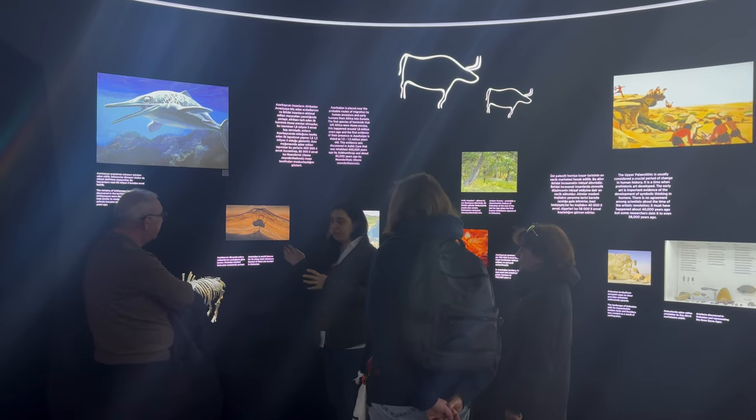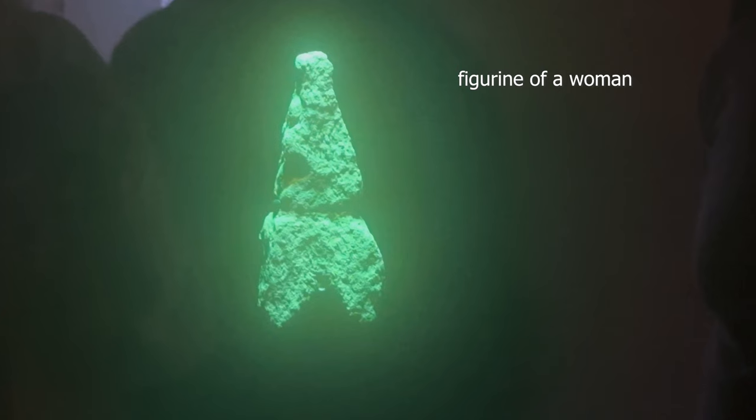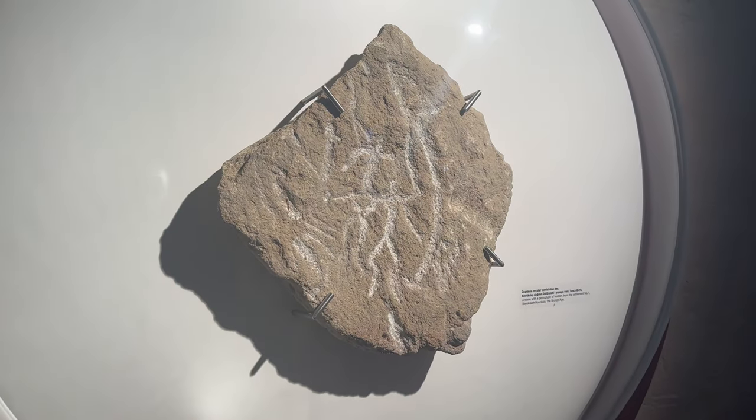The first part of the excursion starts in the building, where you will find out about some main dates, historical facts, and you will see some unique exhibits.